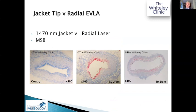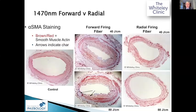Whereas the radial tip, look at that. There you get a lovely symmetrical burn all the way around. And so it's very homogeneous. And this is exactly what you'd expect.